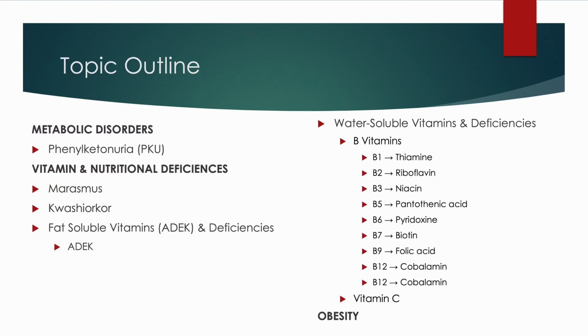And here's what we're going to be covering today. So we're going to start off with one of the metabolic disorders, phenylketonuria, PKU. We're going to move on to the nutritional deficiencies. We're going to talk a little bit about the protein deficiencies of marasmus and kwashiorkor. And then we're going to move on to the vitamins. Last but not least, we're going to cover obesity.